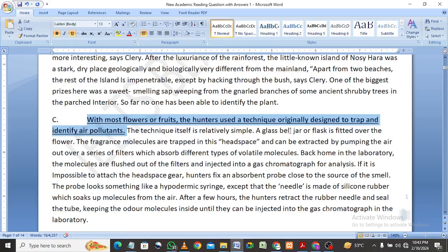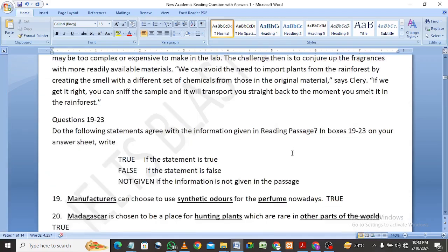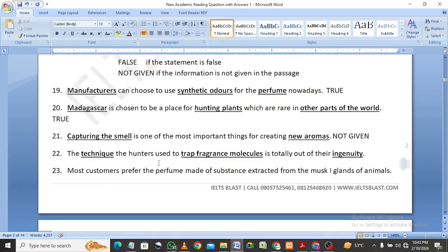A glass bear jar of flax is fitted over the flower. The fragrant molecule is trapped in the head space and can be extracted by pump to air over a series of filters, which absorb different types of volatile molecules. So let's stop here. Now if you look at the question, it says the technique the hunter used to trap fragrant molecule is totally out of equanimity.